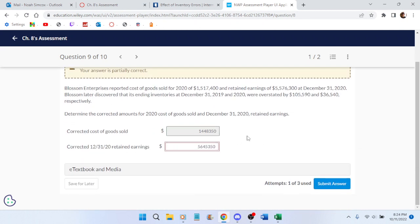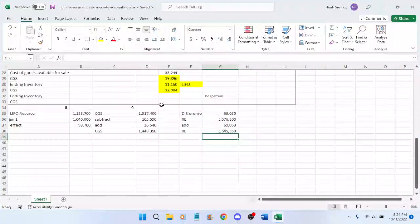Hate myself. At least I got part of it right. But how is this not right? How is retained earnings not right? I should be right now. Hello? This. I added that to get this. Your retained earnings should be less than what it is.